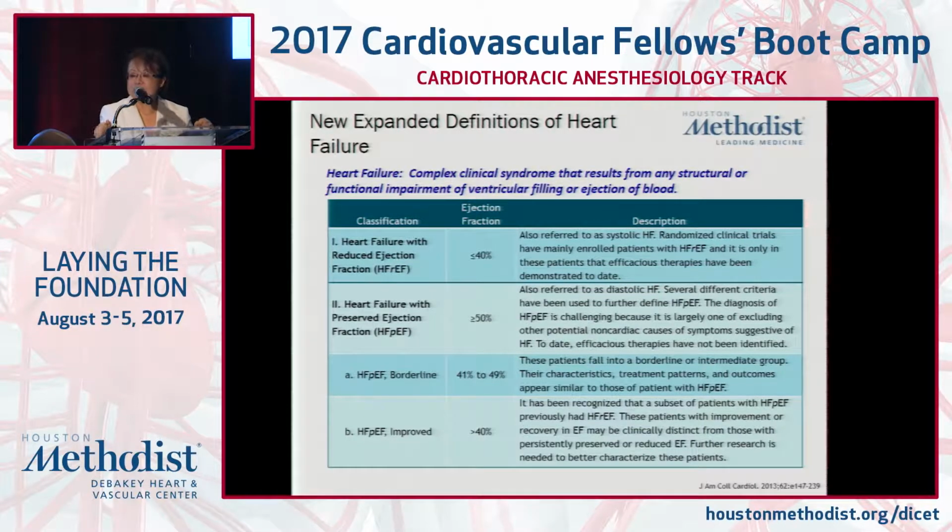So this is a new expanded definition of heart failure. Heart failure is defined as a complex clinical syndrome that results from any structural or functional impairment of ventricular filling or ejection of blood. And you can see that the classification is now divided into 4 separate categories: heart failure with reduced ejection fraction of less than or equal to 40%, those with HFpEF or preserved ejection fraction, and further defining the HFpEF borderline, those with 41 to 49%.